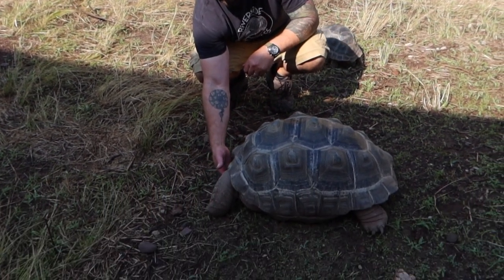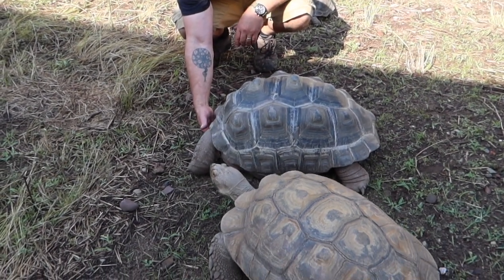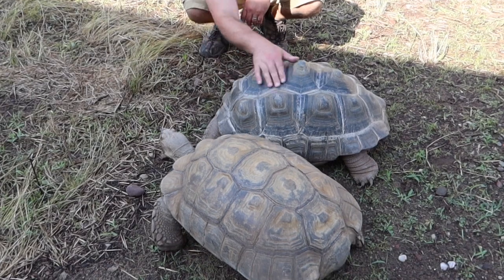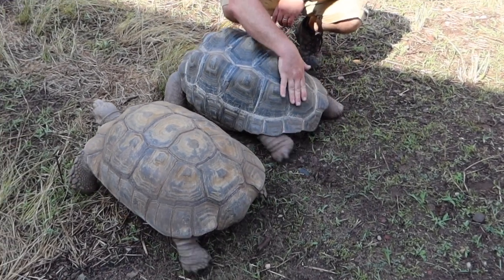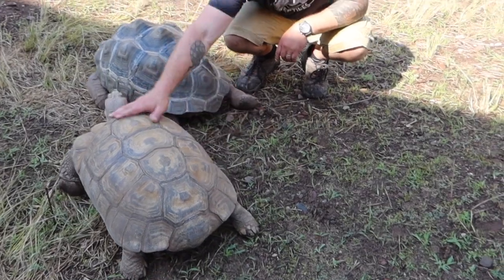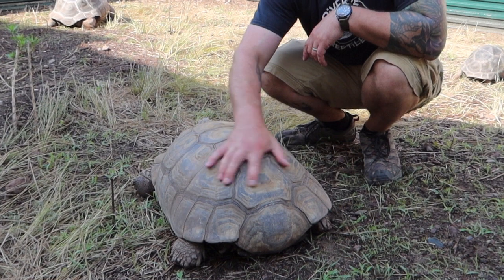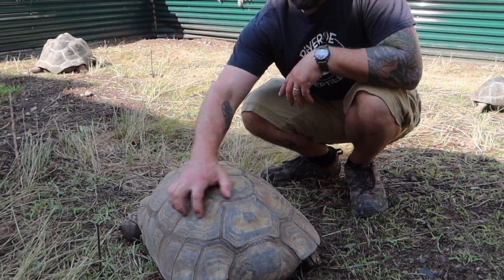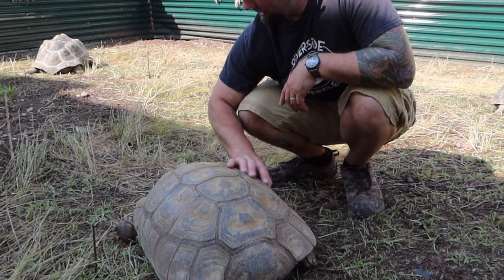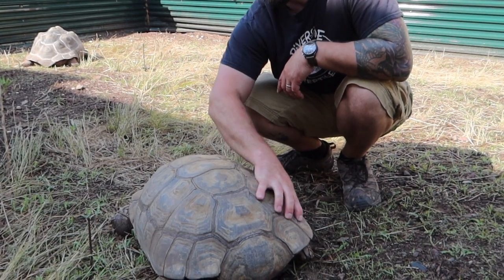Let's see if we can get Leo to come out a little bit. Of course, Tank, he always likes to steal the show. And they can feel this as well. It's like if someone touches your fingernail with a foreign object, you can feel the pressure. So tortoises, especially large tortoises, really enjoy a good shell scratch. You can see he's enjoying his tortoise massage.